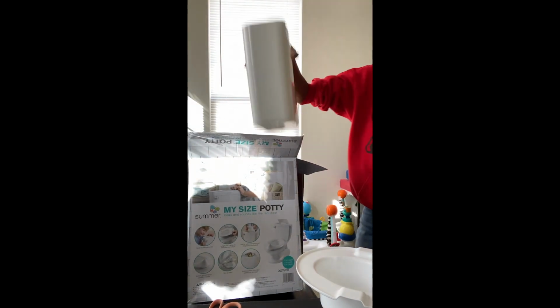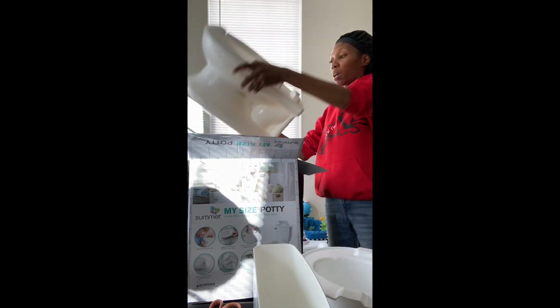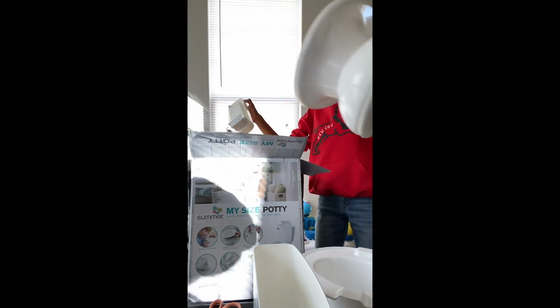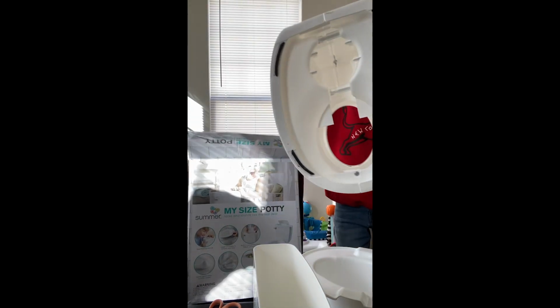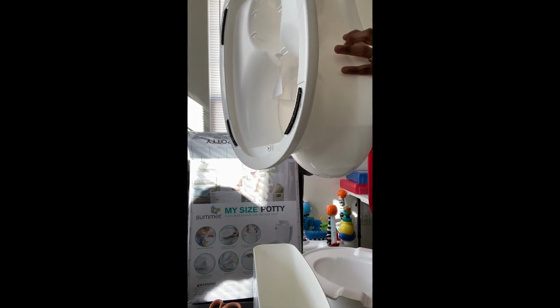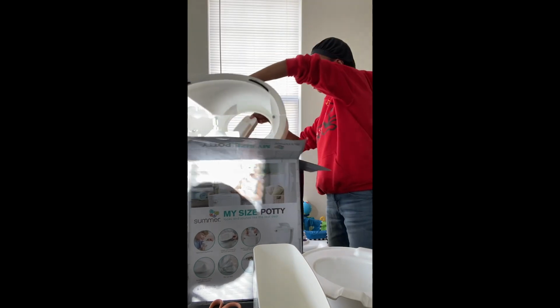It's very crowded, so I'm going to have to wash my hands and take this back. And look at the bottom. Look at all the hair on the bottom, y'all. Look, this has clearly been used. Look at that. It's from somebody's bathroom. It's crazy.